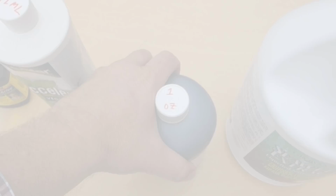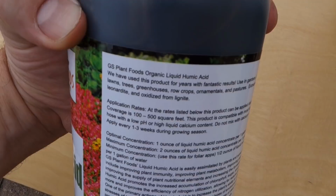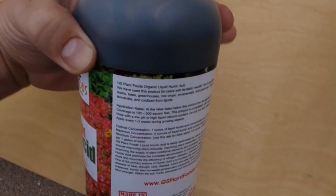Next is the humic acid. Now this is one that I have in here because of the optimization that it does. From what I'm reading, humic acid is a chelator, and what that basically means is it makes other nutrients more readily available to the plant. That's why I use the word optimizes. It's optimizing the use of other elements that we're putting in and that already may be in the soil.